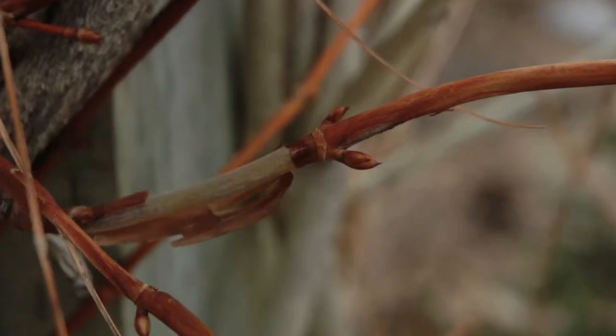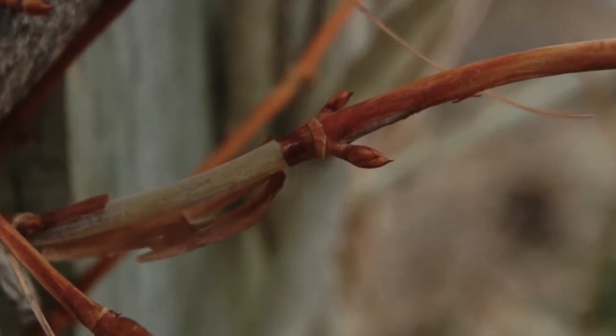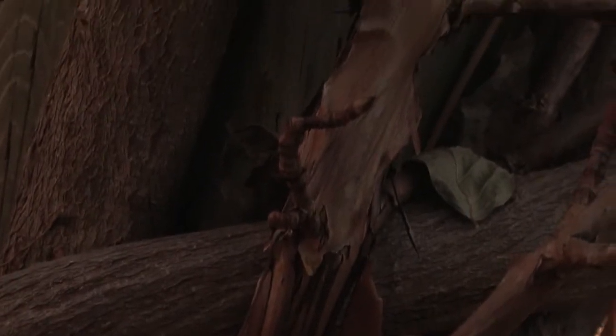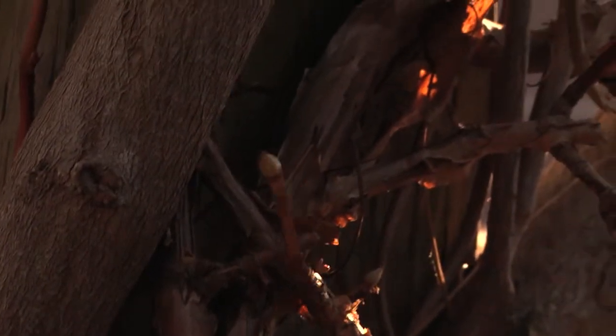Climbing hydrangea, Hydrangea anomala subspecies petiolaris, is this large or medium to large vine here that you see with the bark starting to exfoliate on these kind of rusty colored stems with these plump buds on the end.